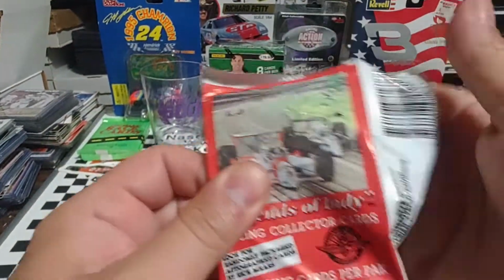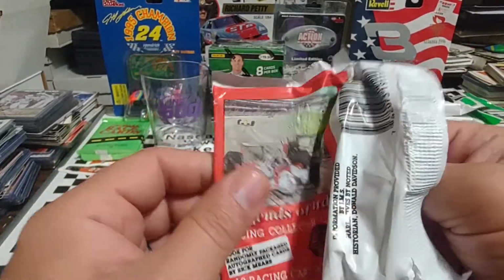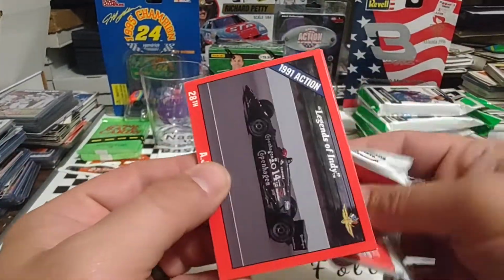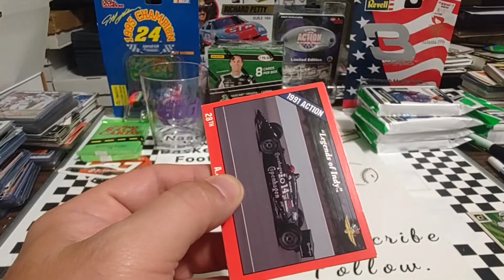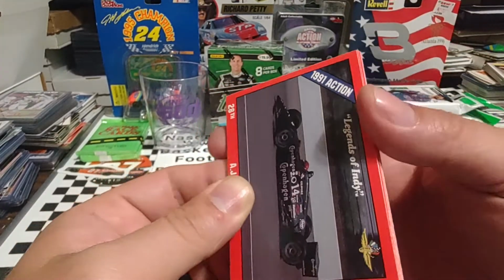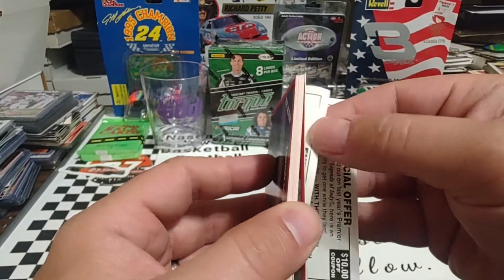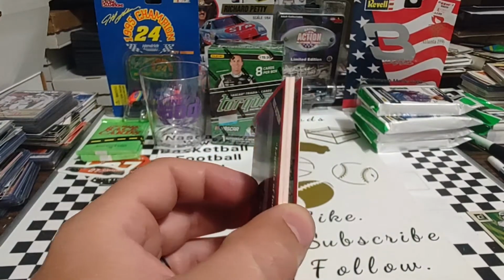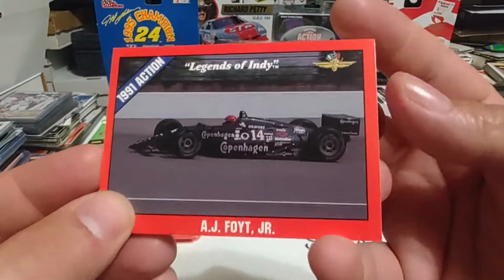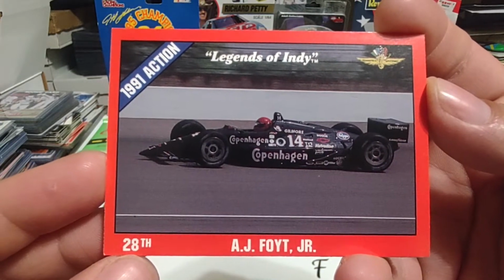It's always nice to just kind of go through these. I know I'm not going to get any hits. That's always cool just to, you know, I'm not a super big IndyCar fan, but we did go to the museum last week, and it's such an iconic venue. You can just feel the history when you walk in. So many races over the years. Just a really cool place to go visit. A.J. Foyt Jr., 1991.